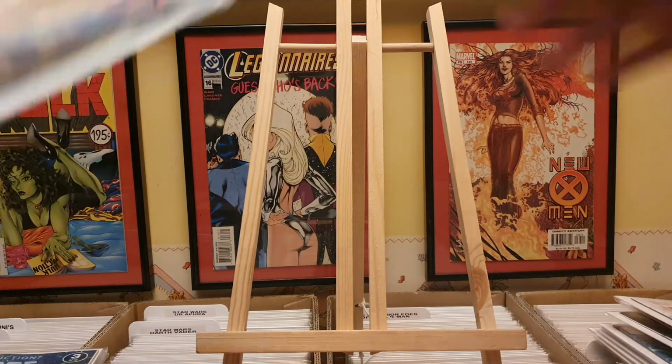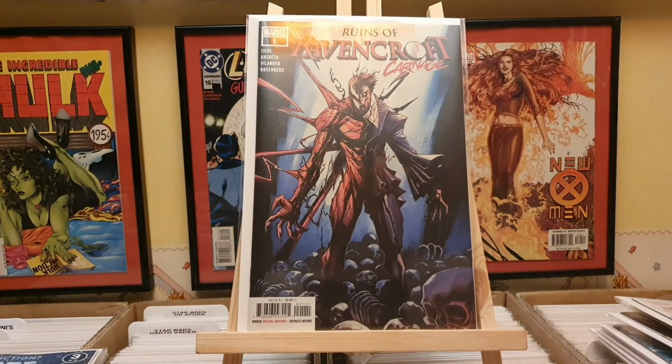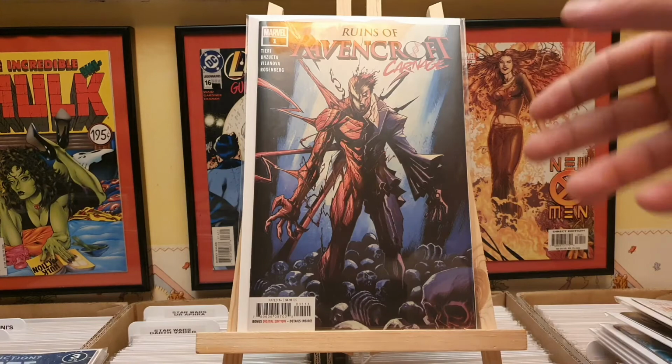Right, this is one that I found in my LCS, just going through their shelves looking for their back issues, to see what we can find. And that is Ruins of Ravencloth Carnage. This is the first appearance of an ancestor of Cletus Cassidy, so for a cover price, pick it up, because at the moment everything Venom is really hot.